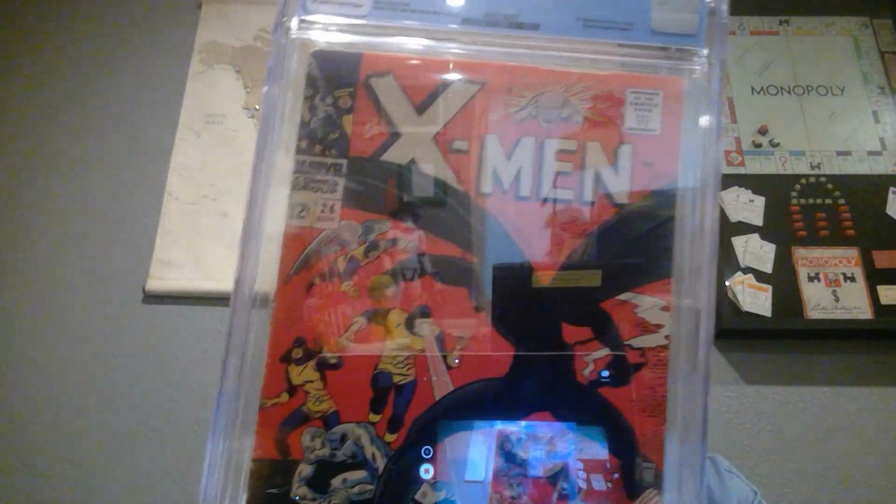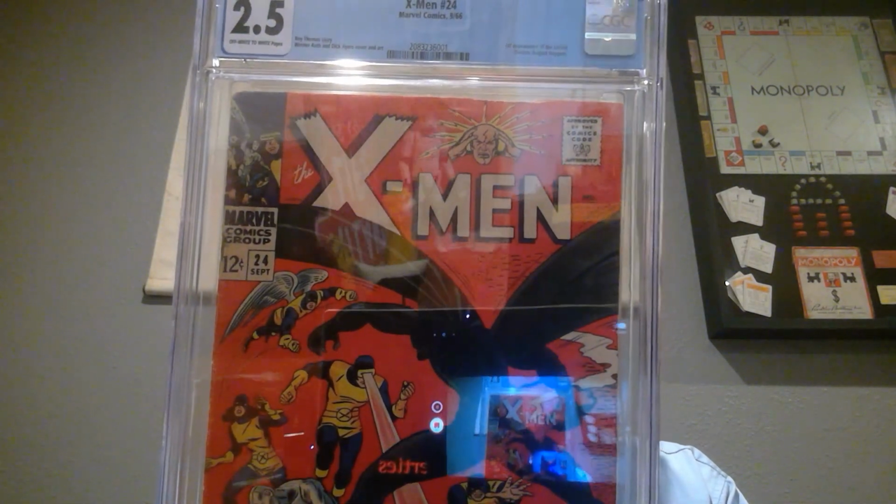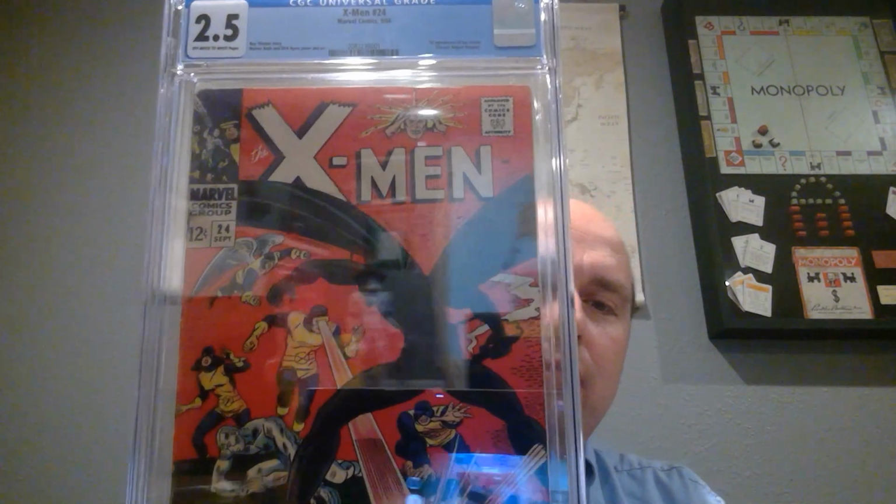Then we got X-Men 24. This is the first appearance of the Locust. I know everybody was waiting. Where's the first appearance of the Locust? Obviously not a big villain, right? He is not at the level of some of the other villains. Came back as a 2.5. And afterthought, I was kind of surprised that it came back so high, but hey, I'll take it. Pretty red cover, presents really well.